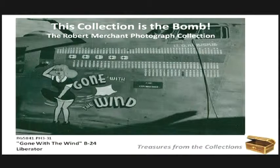Okay, my last collection, which I'm trying to watch my timer here. Okay, I'm doing good. My last collection here is another collection that we're really proud to have. It's one of my favorite collections. I did have a little problem trying to choose the images for this collection because this whole collection was put together by Robert Merchant.